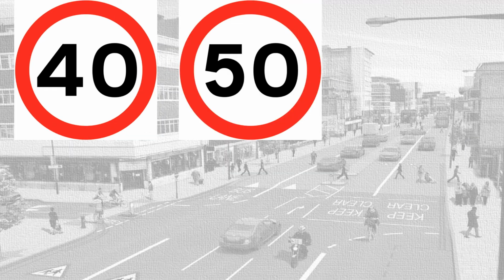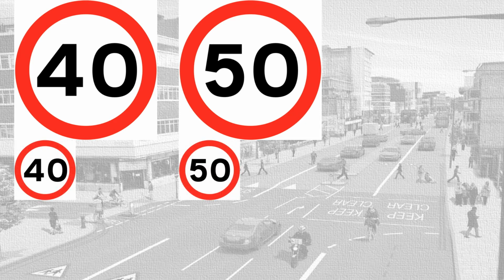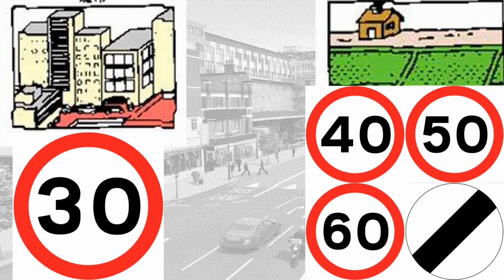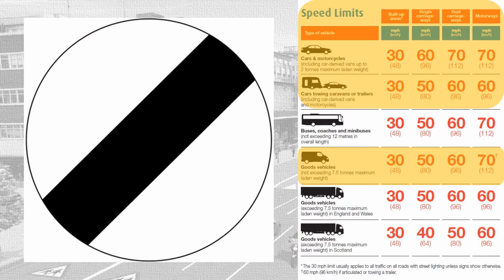If the speed limit is 40 or 50, then there will always be signs, and by law there must be reminder signs every so often. If the speed limit is 20, then there must be a sign, but you won't necessarily see reminders, especially in areas of outstanding natural beauty or tourist hotspots. If you don't see a sign, then you've got to assume national speed limit and work out if you are in a built-up street-lit area or a rural unlit area. Then you've got to work out if you're on a single carriageway or a dual carriageway. Check my other videos to learn the differences. And finally, you've got to think about what vehicle you are driving. Here's a summary for all vehicles, but we will just discuss cars, vans and cars with trailers.